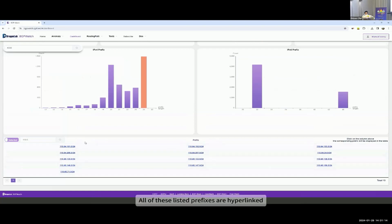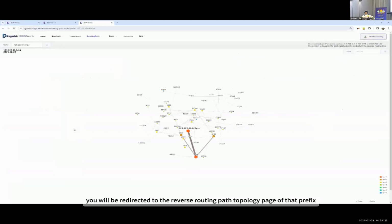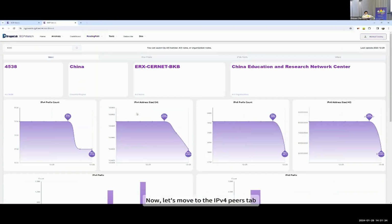All of these listed prefixes are hyperlinked. If you click on any of these prefixes, you will be redirected to the reverse routing path topology page of that prefix, which we will cover in detail in the Routing Paths section. That's all for our dashboard, the basic tab. Now, let's move to the IPv4 Peers tab.